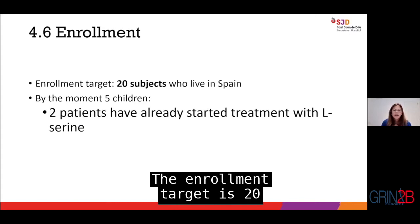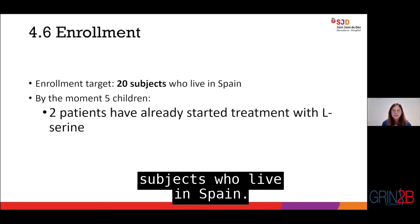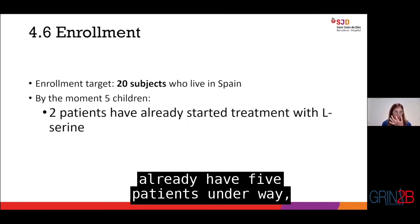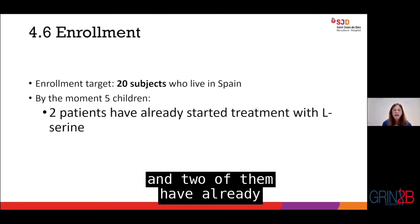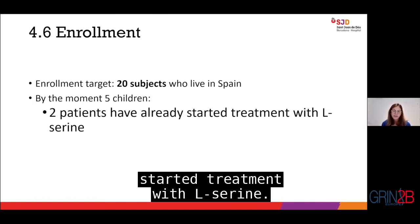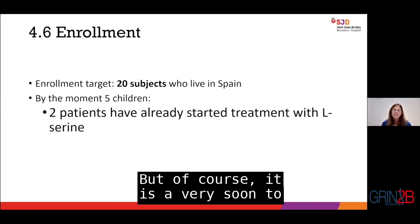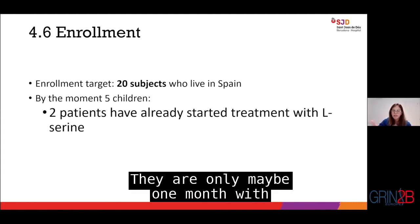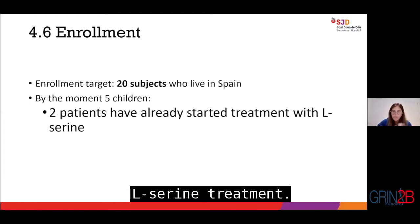The enrollment target is 20 subjects who live in Spain, and we are really happy to announce that we already have 5 patients underway, and 2 of them have already started treatment with L-Serine. But of course, it is very soon to give more information about the results. They only have maybe 1 month of L-Serine treatment.